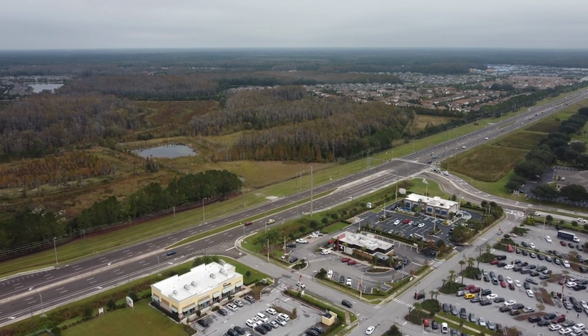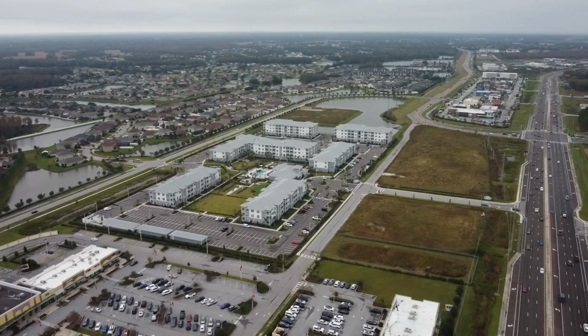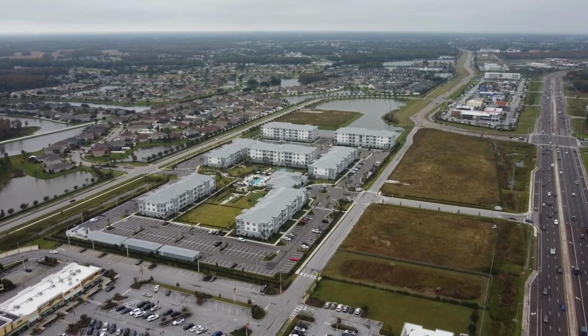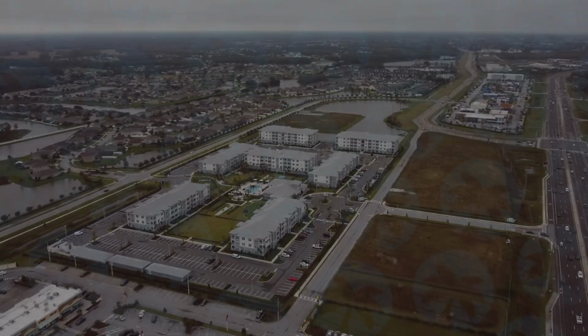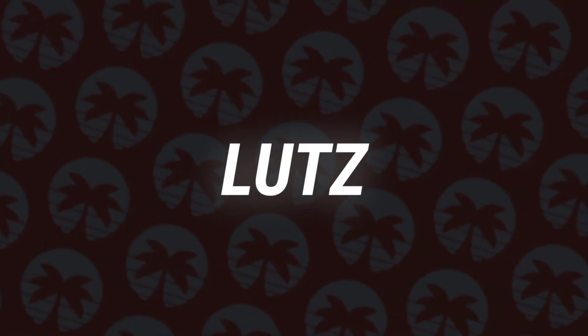So that's Odessa and Land O'Lakes. Our clients that choose those areas are, it's kind of similar to Newport Richey, but it's a little bit more of a manicured vibe. Also, it is a little bit closer to commute paths if you do need to commute down into Tampa. Okay, now going over one more town, we have Lutz.